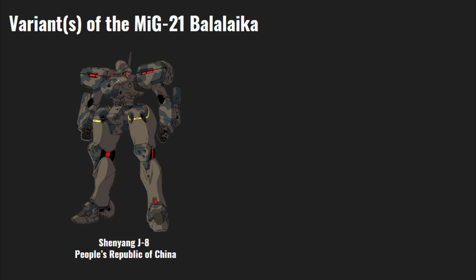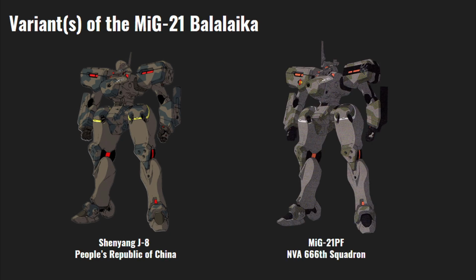Another variant, proven highly effective, was the command model developed by East Germany, the MiG-21PF. It featured a forward-mounted sensor mast, capable of overpowering comm interference under heavy metal cloud conditions. Possessing such capabilities rendered it purpose-built for laser-Jagd operations, which would become the key philosophy behind TSF combat doctrine in the years to come. Outside of the Volk Regiment, the most notable unit to employ the MiG-21 would be the National Volksarmee's 666th Tactical Armor Squadron, the Schwarzes Marken of East Germany.